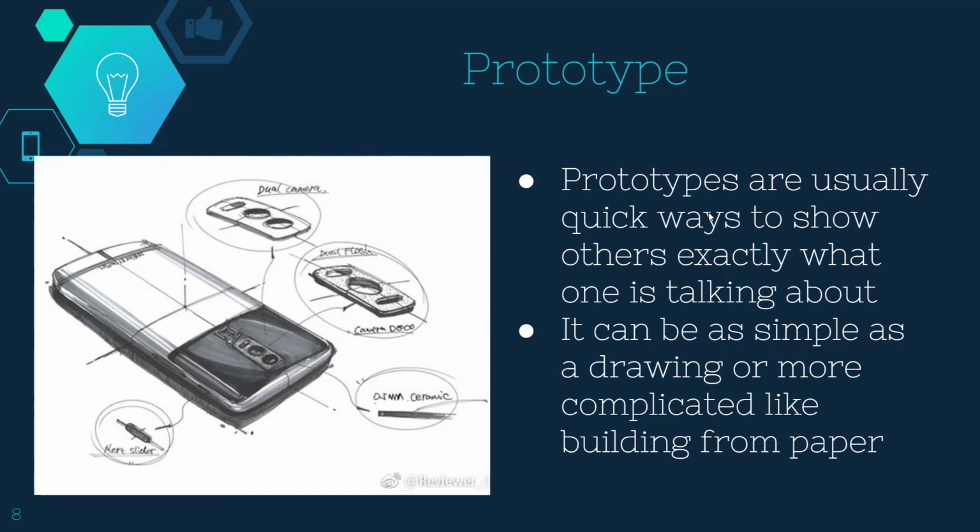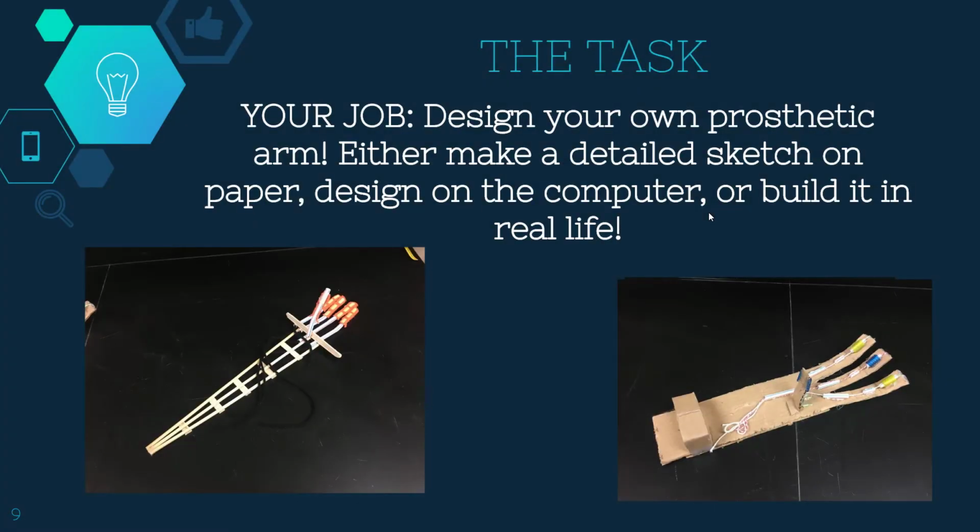One way to do this is prototyping, as it is a way to show another person exactly what you are talking about. Usually, these are drawings on a piece of paper or designs on a computer, but it can even be a real-life model. Your task is to prototype a prosthetic arm. There are many ways you can go about this.